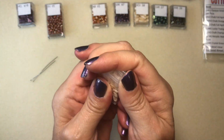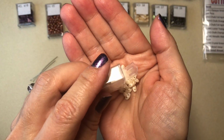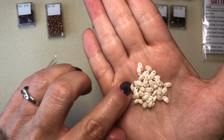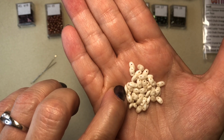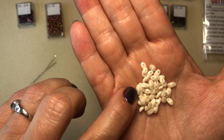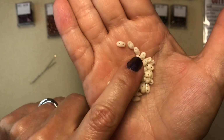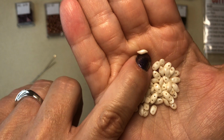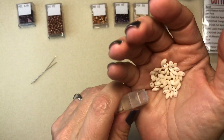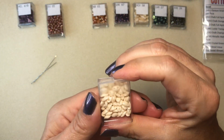Okay, and next is WAV37. And this is the Chalk Orange Luster Wave, which these aren't orange. I don't know if they made a mistake. Chalk orange luster wave, 7.5 grams for $2.50. And these are really pretty, and you can see they got the little curve on them. I'm not sure if they gave me the wrong color or it's just labeled wrong. I'm not sure, but I'm not gonna throw these out.